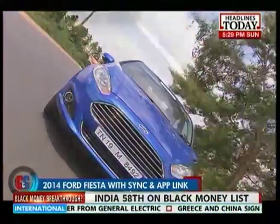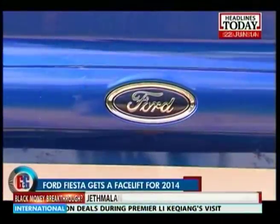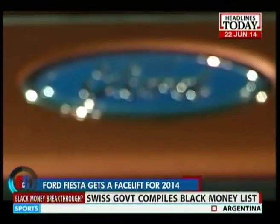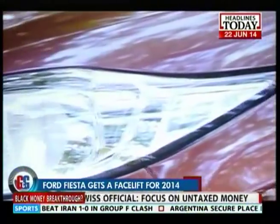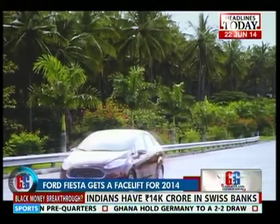This is the all-new Ford Fiesta 2014. Available only in diesel, it's a facelift of the Fiesta with an aggressive grille that makes it look like an Aston Martin. The design lines of the car are bold and give the car a superb, flashy road presence. It is also more aerodynamic now.